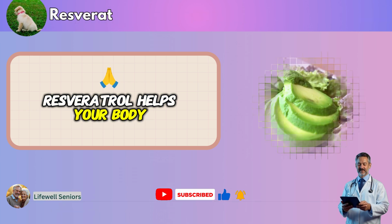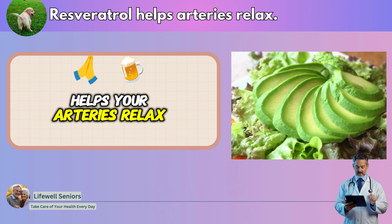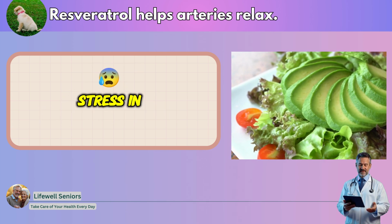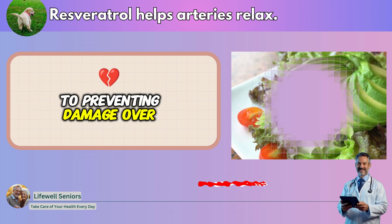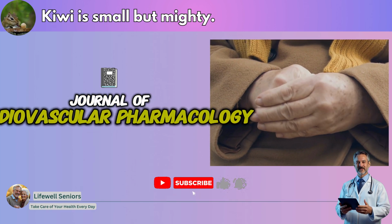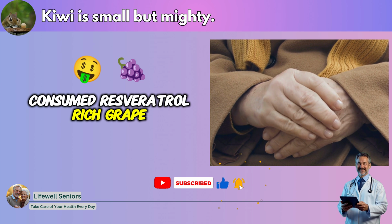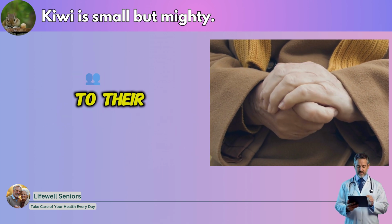Resveratrol helps your body produce nitric oxide, which, as we talked about earlier, helps your arteries relax and improves blood flow. It also reduces oxidative stress in the cardiovascular system, which is a big deal when it comes to preventing damage over time. A study in the Journal of Cardiovascular Pharmacology found that people who consumed resveratrol-rich grape extracts experienced improved blood vessel dilation and better oxygen delivery to their muscles.